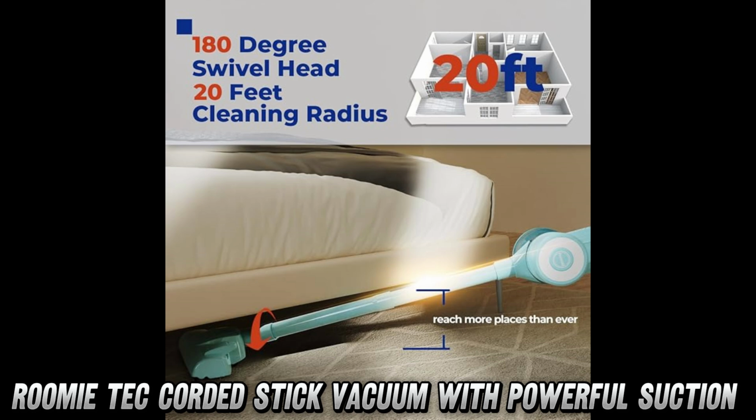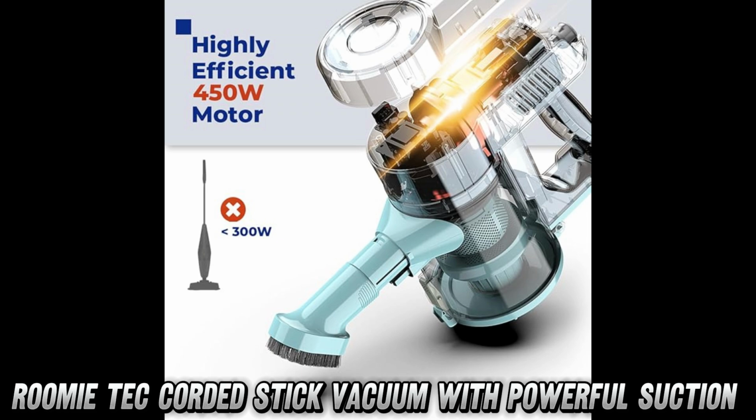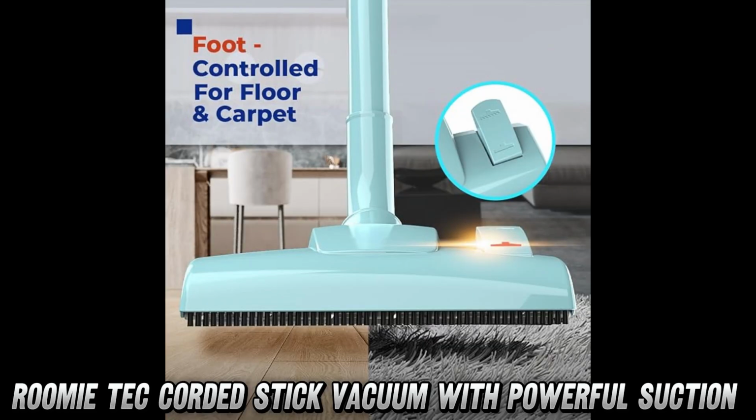Now, I know what you're thinking, it sounds heavy and clunky. Nope. At just 5 pounds, it's lighter than your guilty conscience after binge-watching Netflix all weekend. Plus, with its 180-degree swivel head, it's more flexible than a yoga instructor.